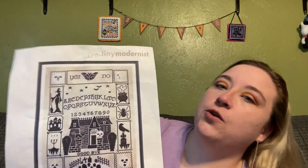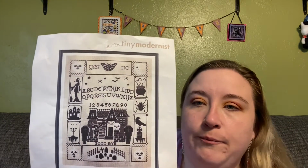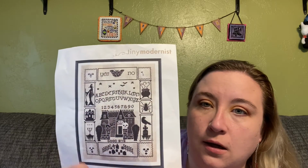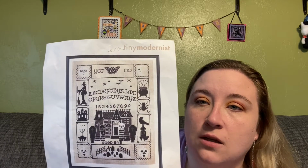That's probably what I'll end up doing, but I'm going to wait until I'm done with all of it before I fully decide. And then I'll be taking out the goodbye here. I'll be taking out the numbers, and then the letters here, I believe I'm going to put Happy Halloween. And then I can use those letters to chart the name and date. So yeah.